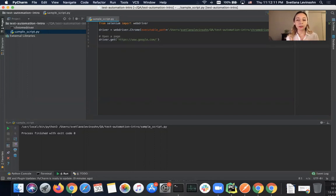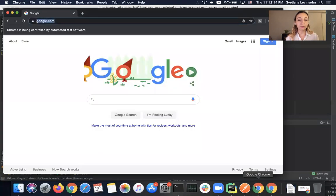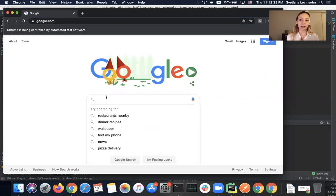Now, the next thing that we need to do when we open google.com, as I mentioned earlier, we would like to simulate some user behavior. So we would like our user to actually input something into the search field, and then we would like to verify that we can find something after the search, right? So how can we do it? In order to interact with elements on the web page, you actually need to know how to locate these elements, and you need to tell your test automation which element you would like to interact with.